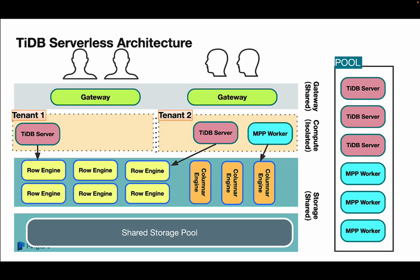Before explaining why TiDB Serverless can achieve automatic scalability and pay-as-you-go based on data operations, let's first understand the architecture of TiDB Serverless.